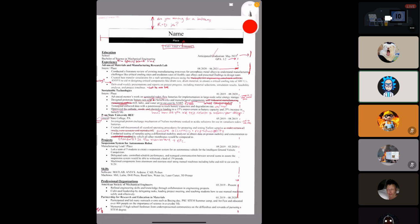So I'm guessing that's what this is. You're thinking this is like freshman design? Yep. They're graduating in 2022. This was in 2019 to 2020, so it seems about right. But again, I don't know what this Intelligent Ground Vehicle Competition is at all. Why would this be on here instead of their capstone project? Because they're not a senior yet.